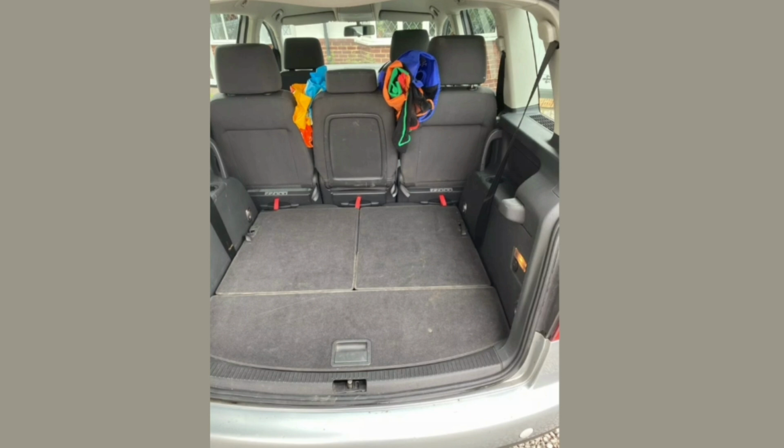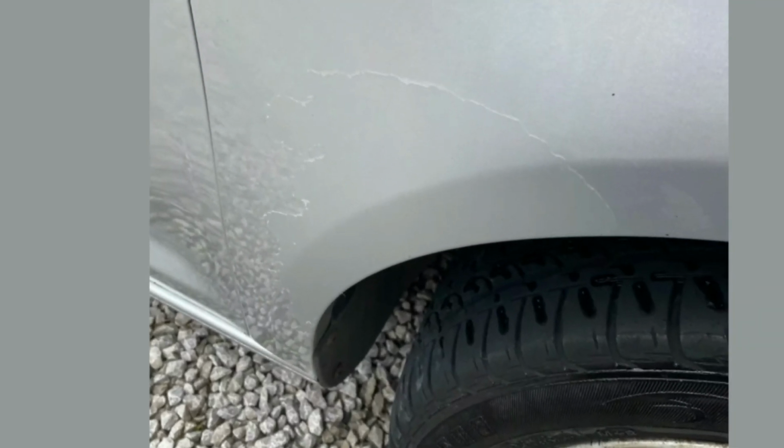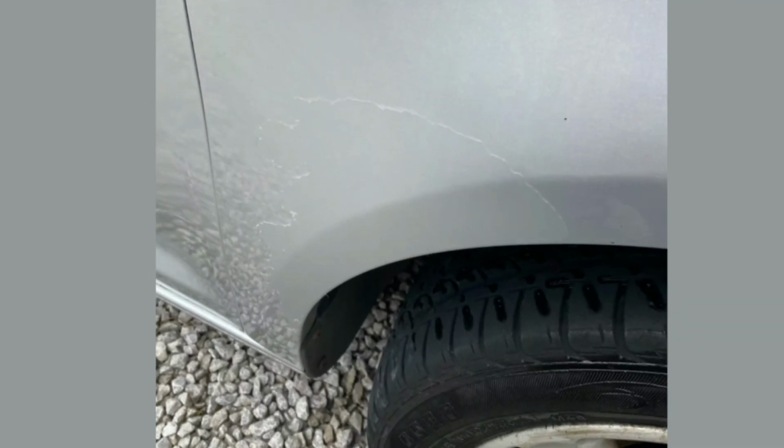Good bit of boot space. The 2 back seats fold down, so as you can see, there's a good bit of boot space there. There's some more lacquer peel, but we're not overly worried about wear and tear. As long as it's mechanically sound, that's the most important thing. Just waiting to hear back on this one as well.